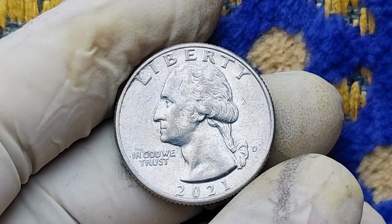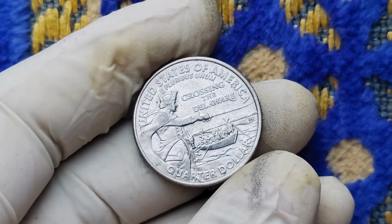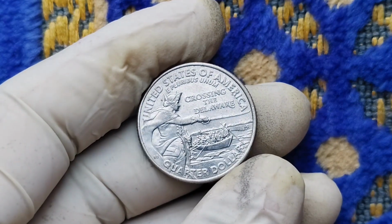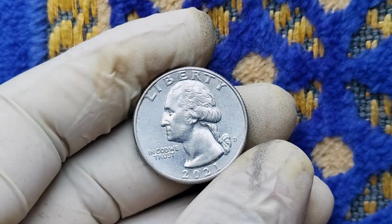So how do you check if you have one? First, grab a magnifying glass and take a good look at your 2021 quarters. Look for doubling on Washington's face and lettering. Then, check for an off-center strike. If any part of the design is pushed too far to one side, you might have something special.